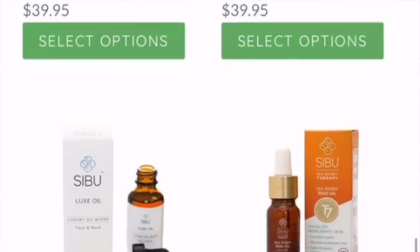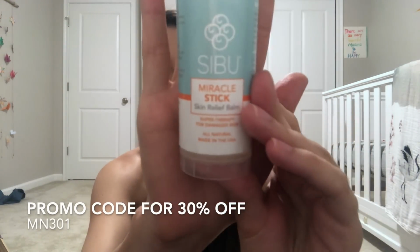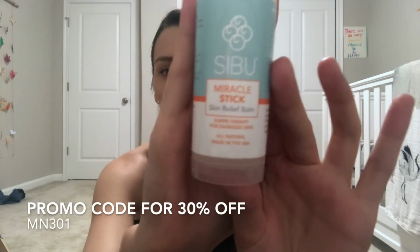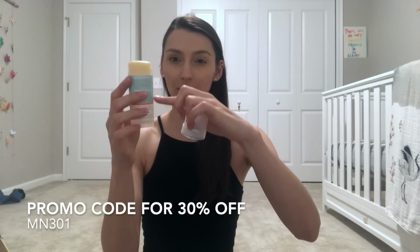This is another product I would use. It's called the Miracle Stick. And this I would also, why is it not focusing? This I would also put onto my stomach, and I still have this much, and I used it all through pregnancy.